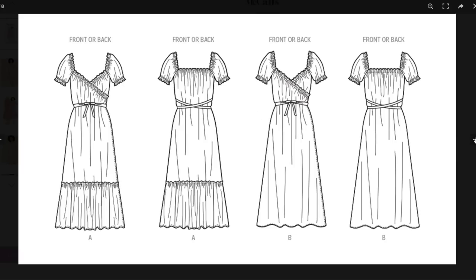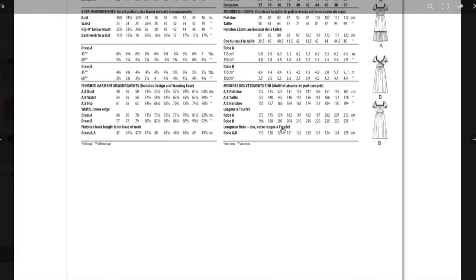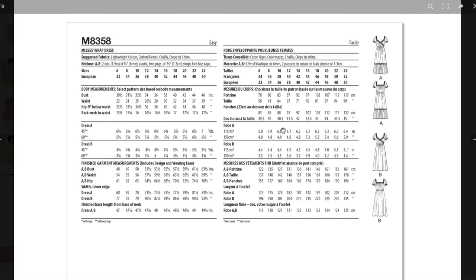Another great application for vintage sheets, where if you get the pattern for $2 on sale, you get your sheets. Mine are, I think, $1.99. And you get the yardage of a full sheet. So it's a really inexpensive garment in the end. Lightweight cotton, cotton blends, challis, crepe de chine. Yes, any and all of that.